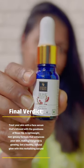So love, treat your skin with a face serum that's infused with the goodness of rosehip, which is lightweight and non-greasy, that enhances your skin, making it brighter and glowing.